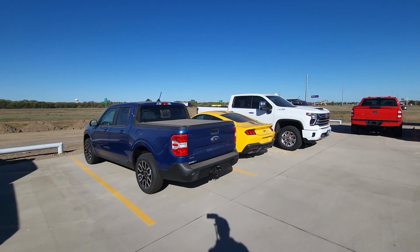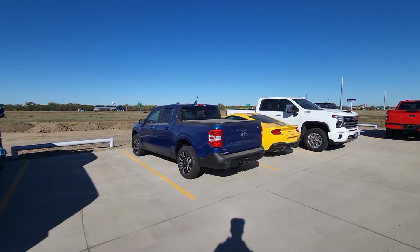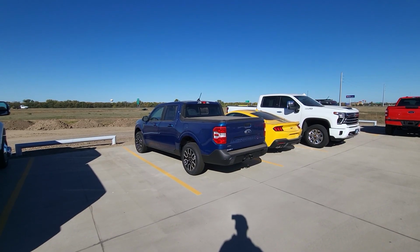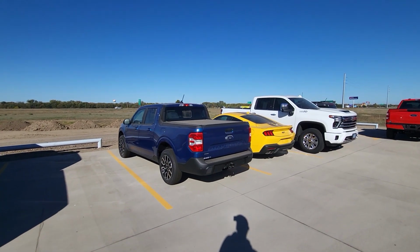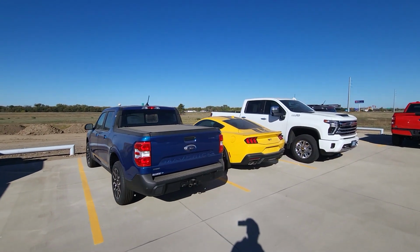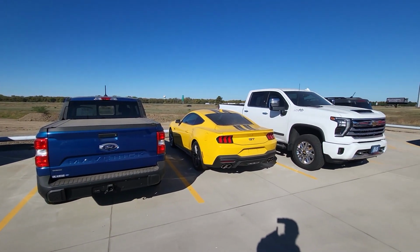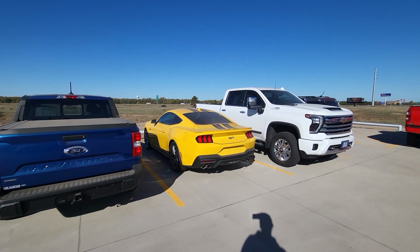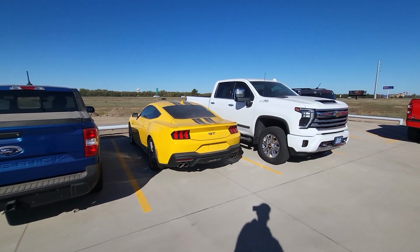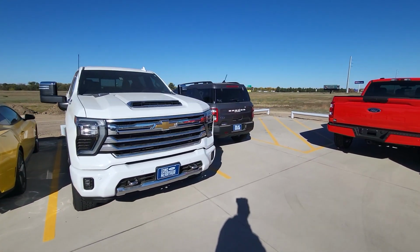keypad entry. This one here is Nate's. So that is a Lariat Atlas Blue hybrid right there with the hard bed cover. I think it's the roll-up. Is that the roll-up one? I think that's a roll-up one. There you go. We do have the Mustang right there, stripes with the yellow splash, I think. Yellow splash, something like that.